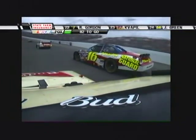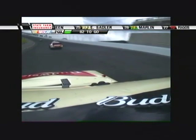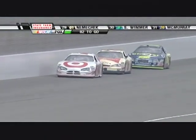Comes Greg Biffle in the 16 car, drives to the outside of Dale Earnhardt Jr. in the 8, trying to follow Reed Sorensen in the 41 car. Dale Jr. is a smart racer, guys. I mean, he races, he doesn't want to overdo it. He races as hard as he needs to. But if you're better than he is, he'll get out of your way.